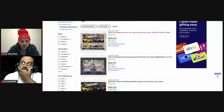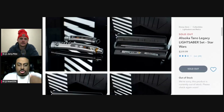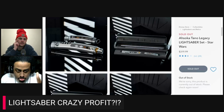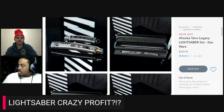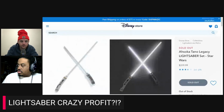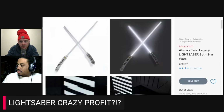I think I heard this at the beginning of the week. I think these came out Tuesday. So right here, it was two types of lightsabers. You got the Ahsoka's, and I think you had the Anakin lightsabers. The Ahsoka's right here comes with this case and all that. First off, look how sick those are.